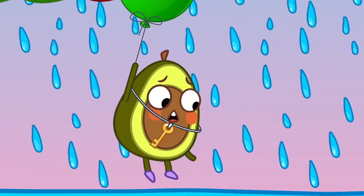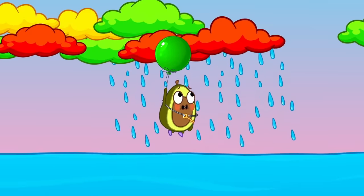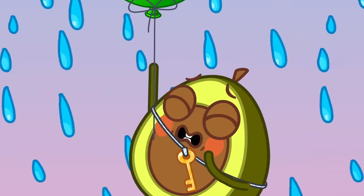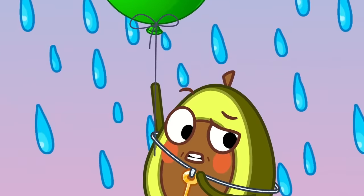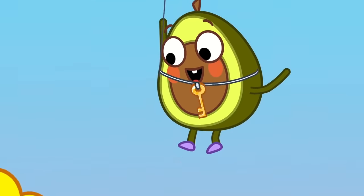Oops, wrong color. What should he do, Penny? Look at the color of your balloon! I only need my favorite color! It's green! Ta-da!